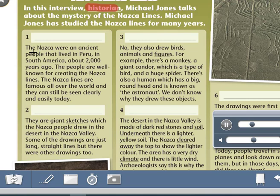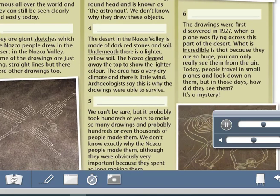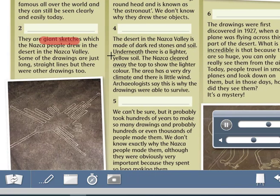1. The Nazca were an ancient people that lived in Peru, in South America, about 2,000 years ago. The people are well known for creating the Nazca Lines. The Nazca Lines are famous all over the world, and they can still be seen clearly and easily today. 2. They are giant sketches which the Nazca people drew in the desert in the Nazca Valley. Some of the drawings are just long, straight lines, but there were other drawings too.